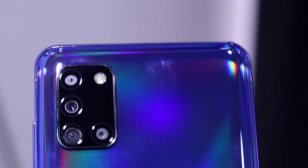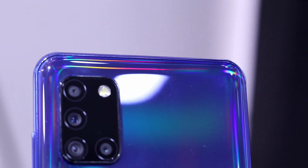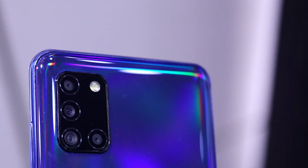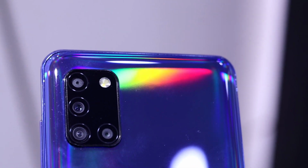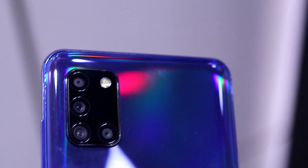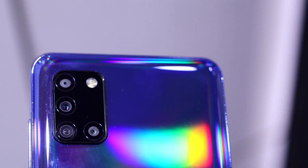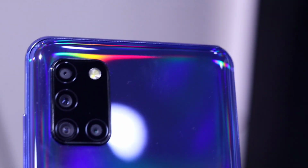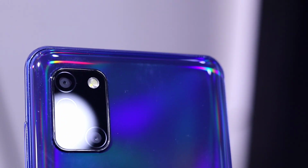Now guys, let's talk about the camera. On the back it has 4 lenses. The primary lens is 48 megapixel with f2.0, then the ultra wide is 8 megapixel with f2.2 aperture, then there is a macro lens with 5 megapixel f2.4 aperture, and the last lens is for depth sensing, which also has the same 5 megapixel f2.4 aperture.